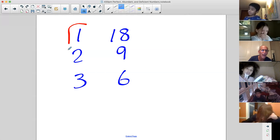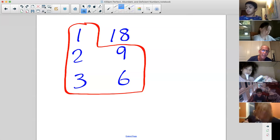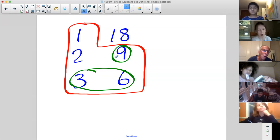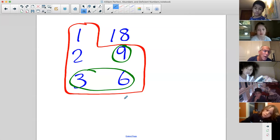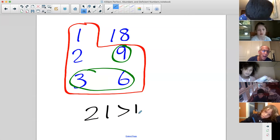Now, Mark said that this number is abundant. And I have one way of thinking of this, guys. Do you see that 9 plus 9 is already 18? And we know that we have 3 more than 18. So therefore, it must be abundant because 21 is greater than 18.